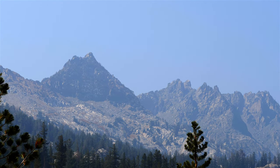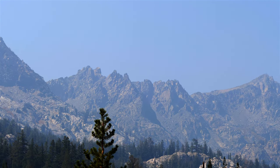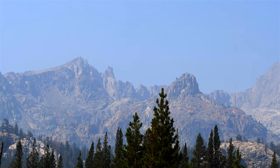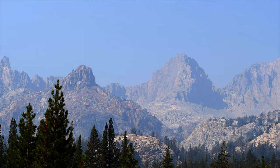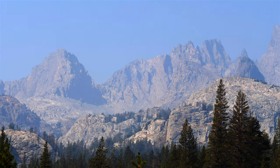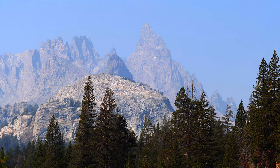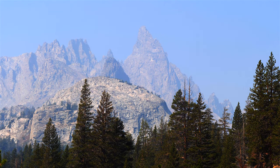Right, I know you can't see them all that well because of the smoke, but these are the minarets of the Ritter Range. And the ones to the very right, kind of the sharp spire, that's kind of where Minaret Lake is. So we're heading that direction.